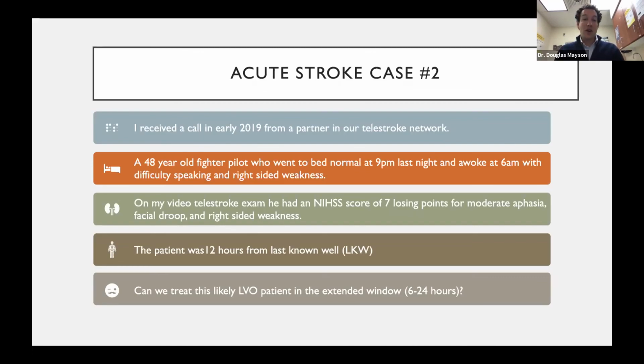I saw him using our video telestroke system. He had an NIH stroke scale score of 7, losing points for his aphasia, facial droop, and right-sided weakness. It was about 12 hours from last known well by the time we initially evaluated him. So not a candidate for TPA, but potentially a candidate for treatment within the extended time window.